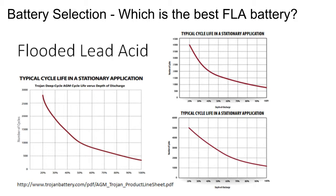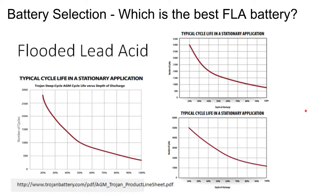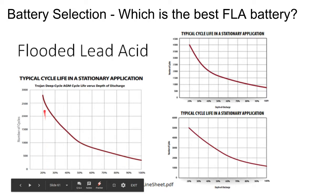Here are 3 different lead-acid batteries within the same manufacturer product line. So these are all Trojan lead-acid batteries, and this chart is called a depth of discharge battery sheet, where it shows the battery life by how much you use it. So it'll tell you on the y-axis how many cycles you get out of the battery, and along the x-axis what's your depth of discharge. And just by looking at these 3 sheets, we can see these 3 different lead-acid batteries are very different from each other. This battery here is rated for, at a 20% depth of discharge, about 2,700 cycles.